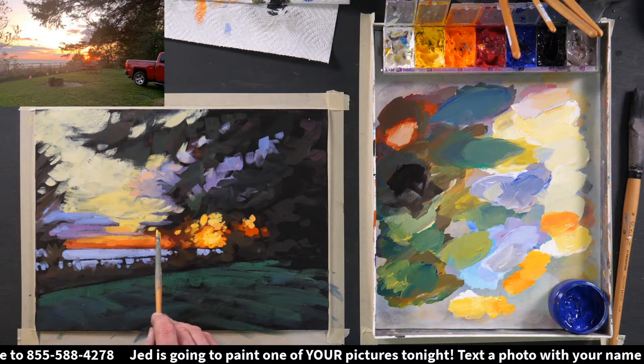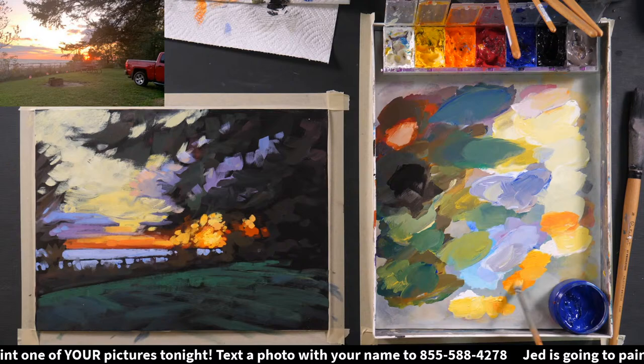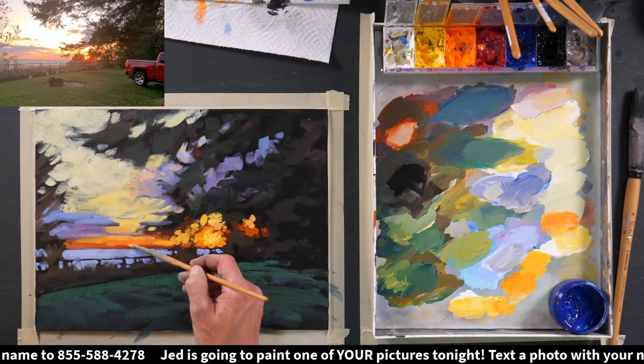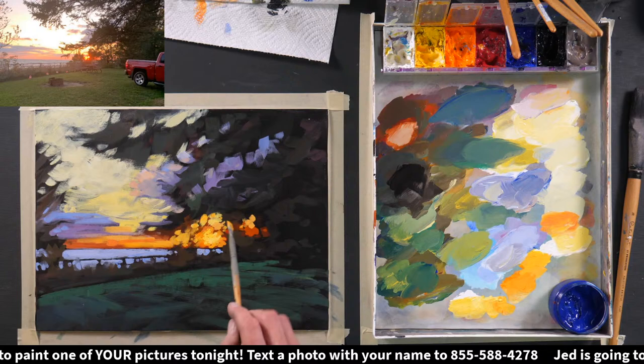Mm-hmm. Yeah, these sunsets are so fun. You get these really vibrant colors that pop out, and then you have a lot of subtle things. This is actually a pretty good example of what I was talking about earlier, about how you make a painting that has vibrant colors, but you also have more subtle grayish colors, because the grays actually make the other stuff look better. If everything was as bright as the fully saturated stuff, then it wouldn't actually read as bright.